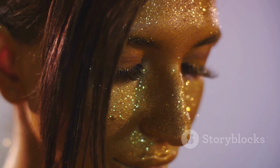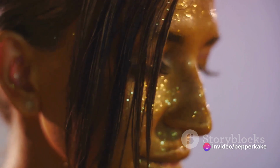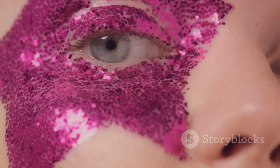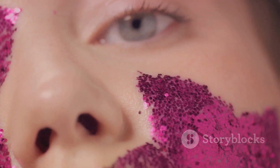Now, let's talk about the cheeks. To add a touch of glamour, consider a hint of shimmer on the highest points of your cheekbones. This will catch the light beautifully and give you a radiant glow. And don't forget to add depth with a contouring product, blending it into your cheekbones for a sculpted look.